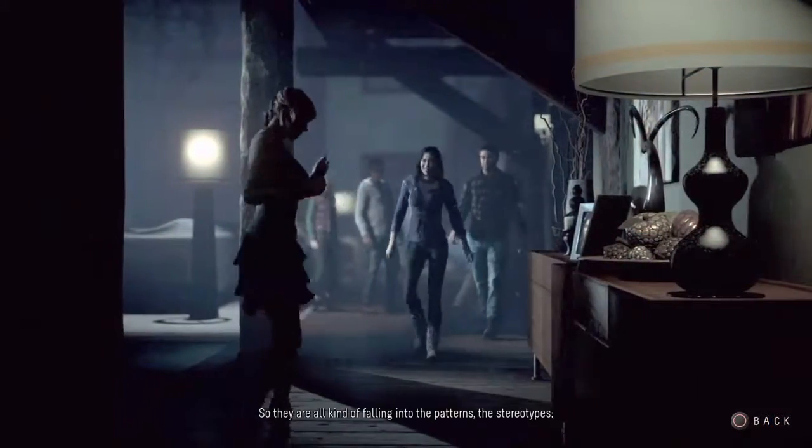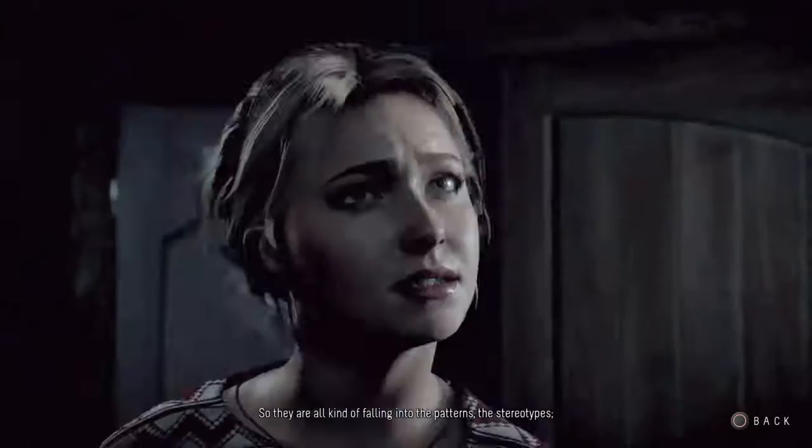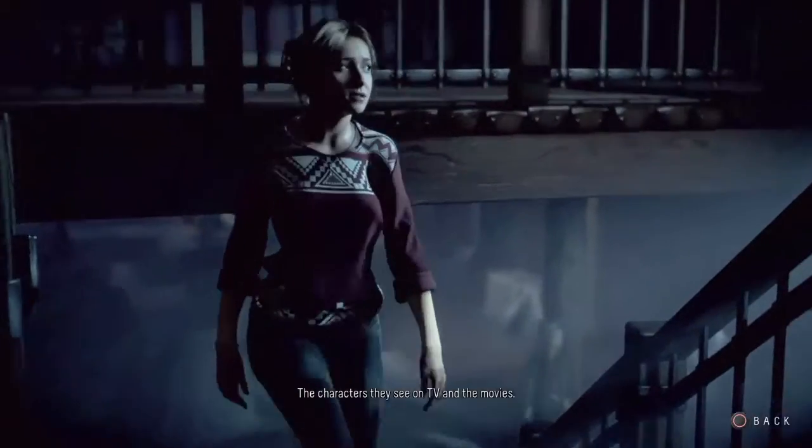Yeah, and these kids are all trying to find themselves. They've been through a trauma, but in general, they're just teenagers trying to figure out who they are. So they're all kind of falling into the patterns, the stereotypes, the characters they see on TV and in the movies. I think we were very interested in taking genre tropes and kind of refreshing them.